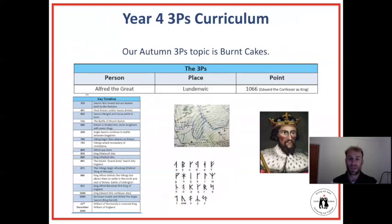Year 4 3Ps curriculum. Now, our autumn 3Ps topic is burnt cakes. And the 3Ps we'll be covering through burnt cakes. The person is Alfred the Great. Place, London Wick, the old term for London. And point, 1066. We will be delving deep into the key timeline, which you can see on the screen at the moment. And we'll be exploring the Anglo-Saxons in great detail throughout this term.